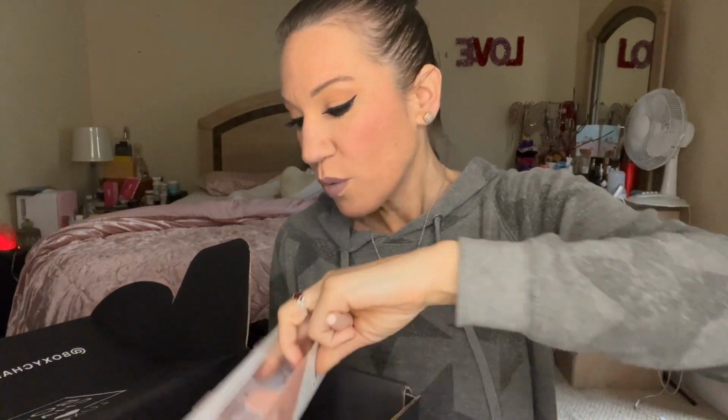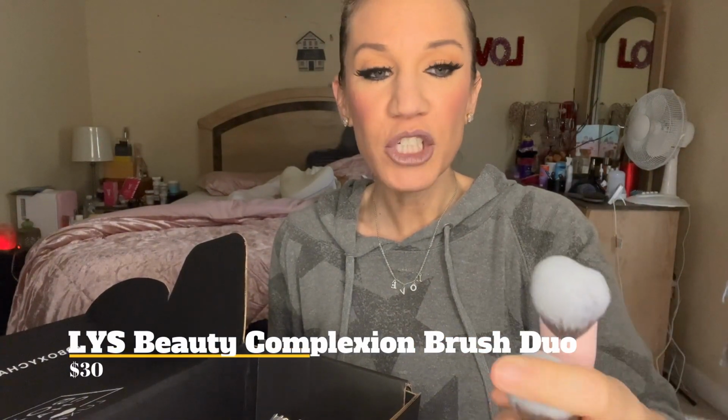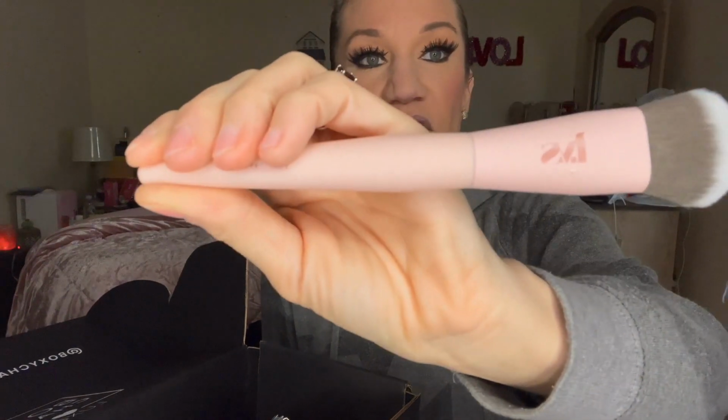All right, so this is the one that you paid quarterly, like $58 or something like that. You get 8 items, and there is a card in here. It just says Spring Luxe. And here we go. Okay, now we got a set of brushes, and I do like them. This is the LYS. They're super soft. They're face brushes. One's a powder brush, one's I think a foundation brush. Let me just go ahead and see what it says. Yeah, this one here is the foundation brush. And then this one is, oh, that's a bronzer or sculpt. All right, let me see what the value is on these. $30.